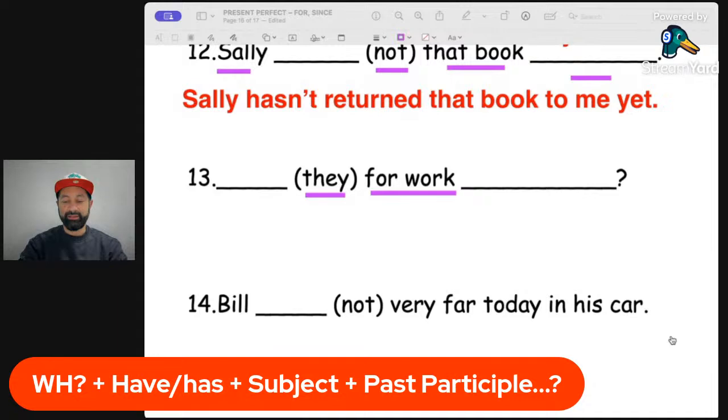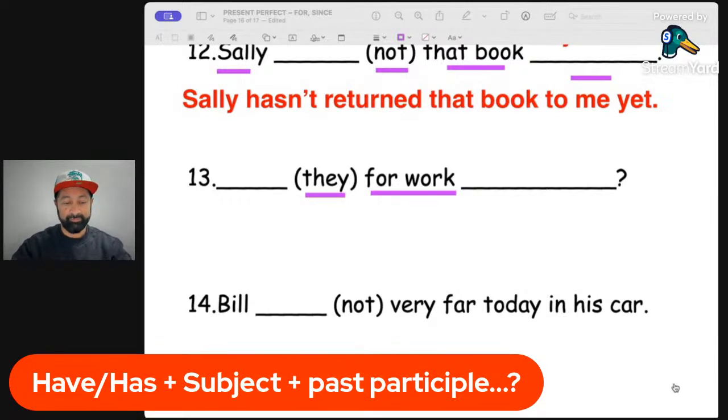Or it could be a WH question. That means it would follow this pattern. You need to figure out which type of question it is. Is it a WH question or is it a yes, no question? And when you determine that, what would your answer be? Number 13 is probably one of the more tricky ones. But once you answer it, you'll realize it's not that difficult.